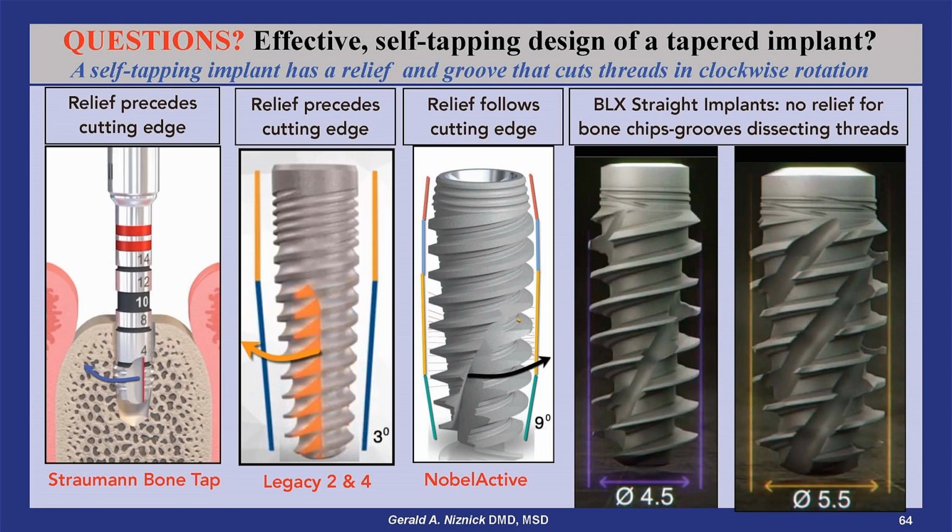This is in contrast to the Nobel Active, with its relief area trailing the cutting edge, so it's only effective for unscrewing the implant. The BLX implant has very deep threads that are wider than the top of the implant, and while its core is tapered, it is basically a straight implant.